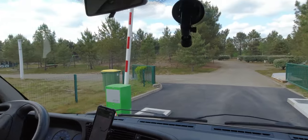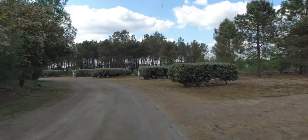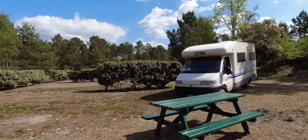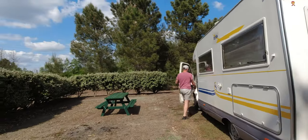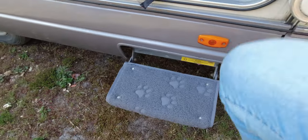Arrived. See what happens. Quite nice. And we're the first people here today. Oh, how cool is this? Those guys are completely in the forest. Leveling looks very good. Okay, let me double check levels. Feet didn't come out. There we go.